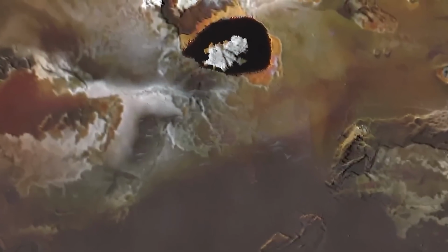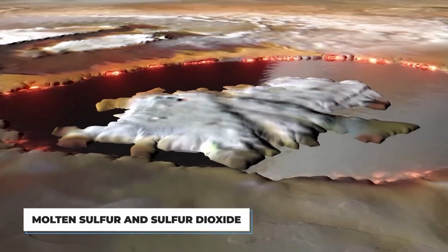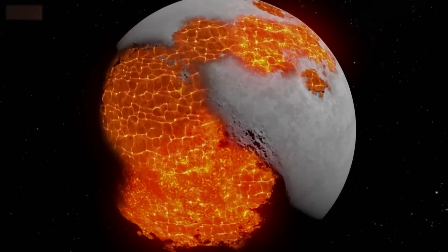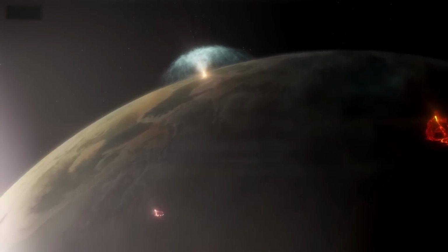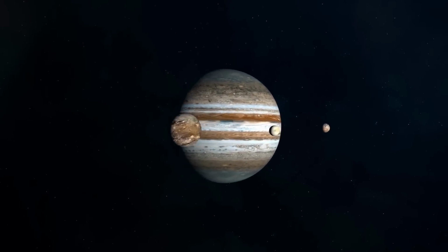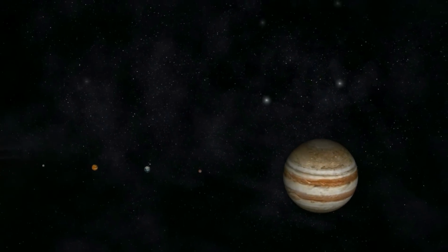Io's surface resembled an artist's canvas, painted with molten sulfur and sulfur dioxide, displaying a range of stunning colors from yellow to green, black, and red. This painted a vivid picture of a moon that was far from dormant. These findings did not just expand our knowledge of Jupiter and its moons, they fundamentally altered our understanding of the dynamics within our solar system.